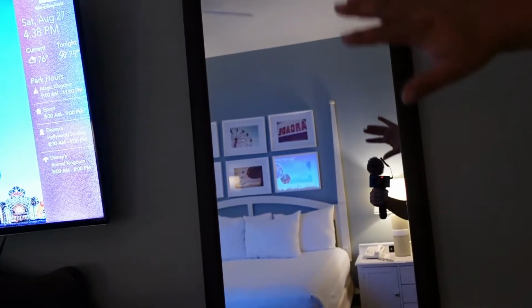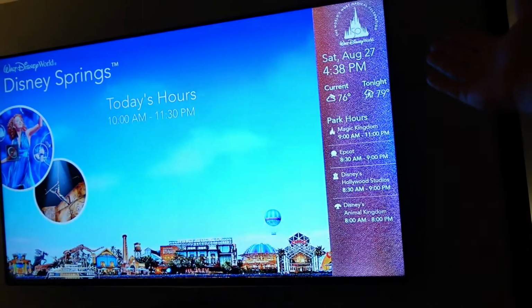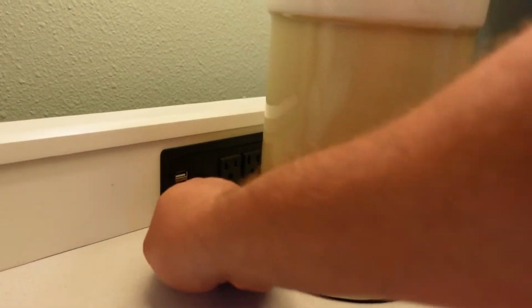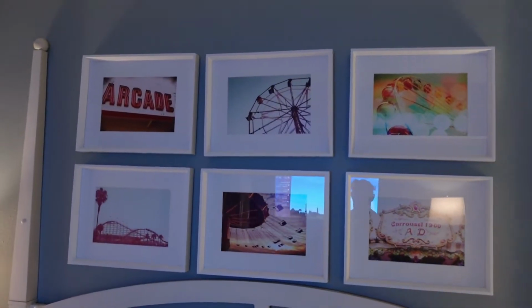Another in-wall mirror here. And a dresser with your TV provided in the room, a light for your chair to sit at. There is an outlet available back there. Over here is the nightstand, which does have regular outlets and USB outlets. Some really cool art back here on the wall.